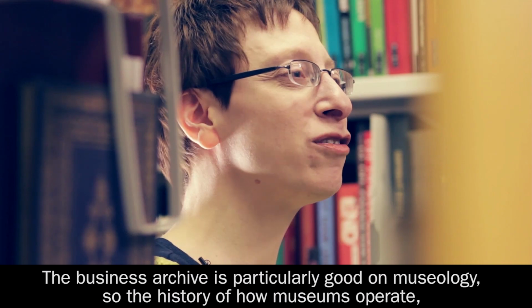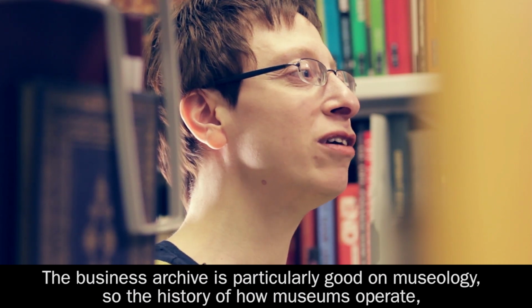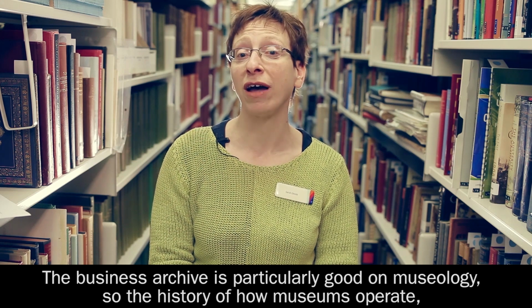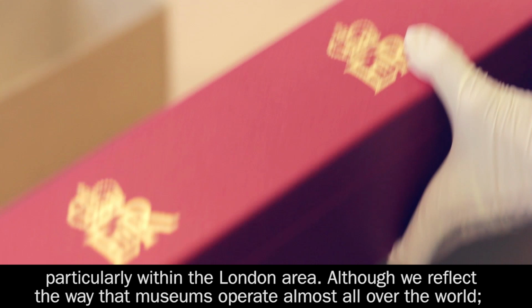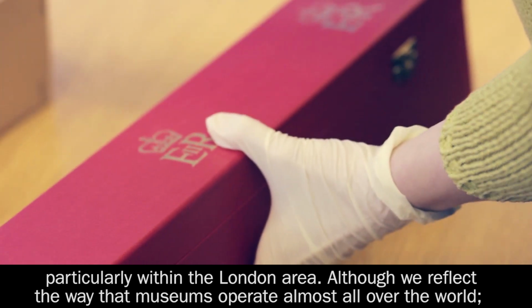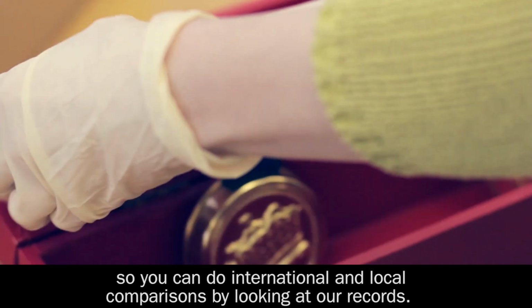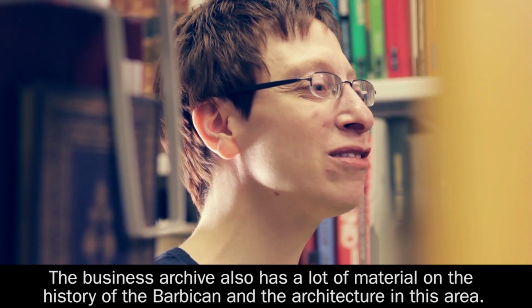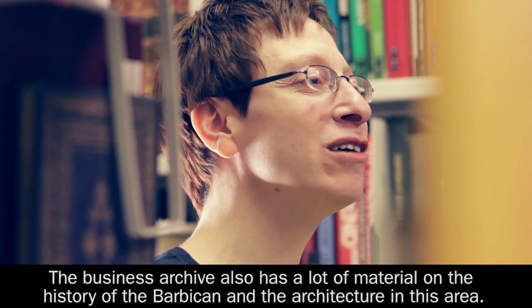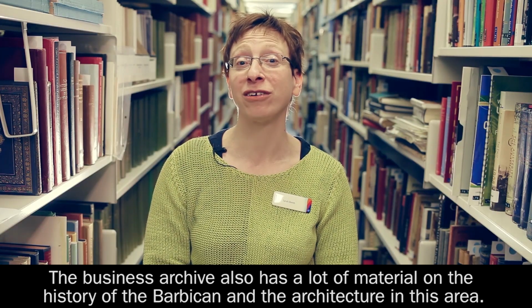The Business Archive is particularly good, of course, on museology, so the history of how museums operate, particularly within the London area, although we reflect the way that museums operate almost all over the world, so you can do international and local comparisons by looking at our records. The Business Archive also has a lot of material on the history of the Barbican and the architecture in this area.